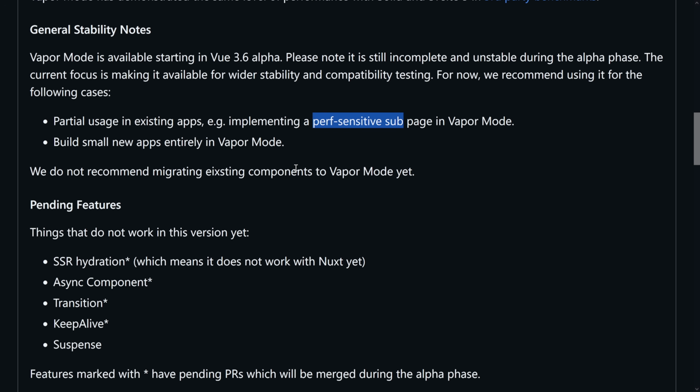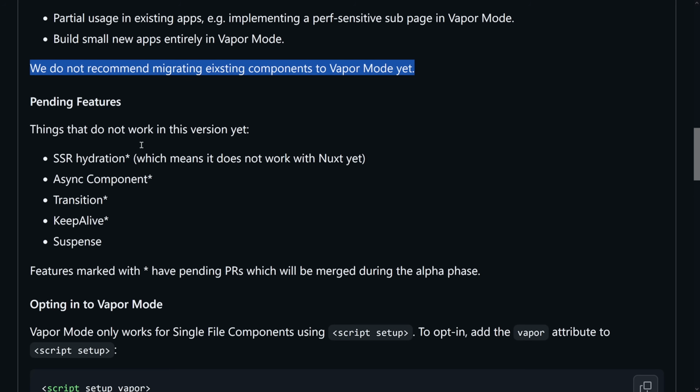Migrating existing components over to Vapor is not recommended at the time of recording. That might change later, especially when the alpha phase is over. Another reason for that is also because not all the features are actually working yet. So while there are some, and we'll look into that in a bit, that are deliberately out of scope, things like SSR hydration, async components, transition, keep alive, and suspense are not ready yet. Four of the five have a pending PR, which is great.